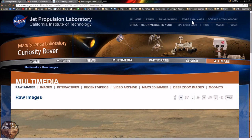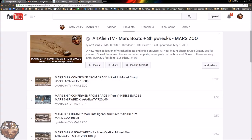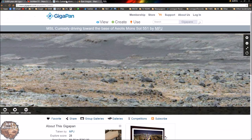Now, some of you may have seen this video, Mars ship confirmed from space, which seems to be going viral at the moment. It's doing rather well. Well, I was looking through this GIGAPAN of Sol 551 just the other day, and I found what looks like another ship at the bottom of Aeolis Mons, or Mount Sharp here.